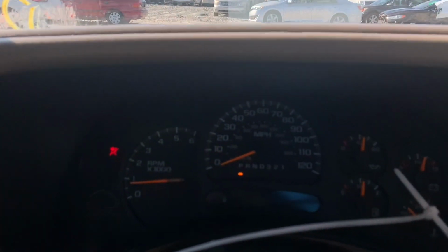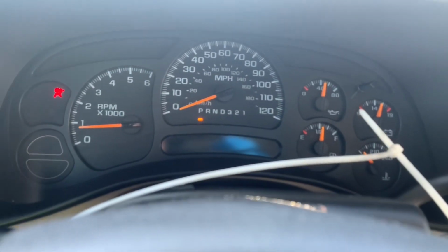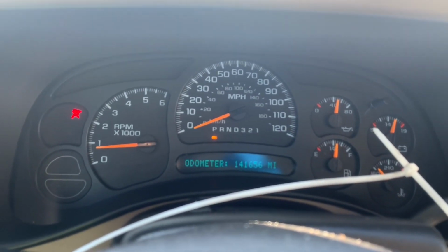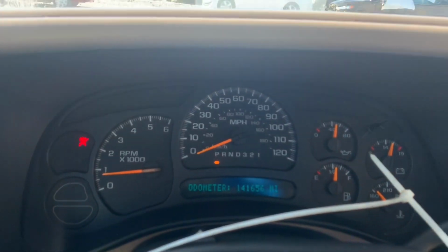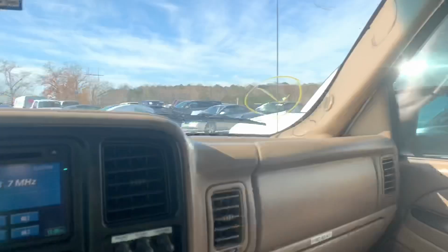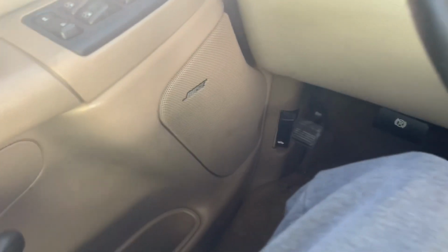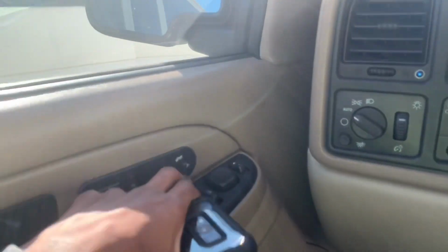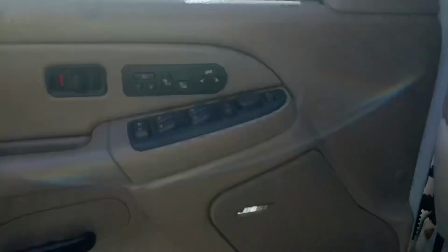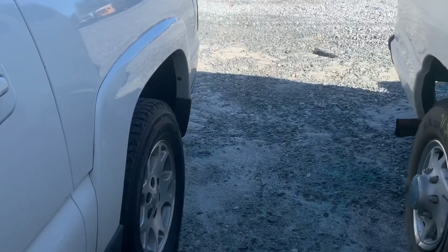I bet the AC works, everything in this thing, man. But with one-something on the miles, I'm pretty sure this is gonna be... Yep, 141 on the miles, dude. With 141 on the miles, I'm pretty sure this is gonna be a heavy hitter, 4x4. But the mechanical damage really got me because I would've never even looked at this truck. But this is definitely a nice truck. But I don't know, maybe the transmission slipping.